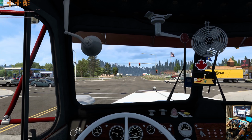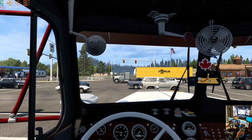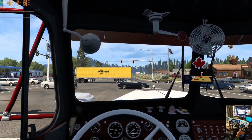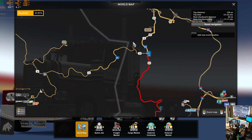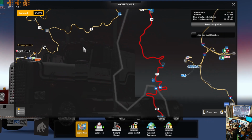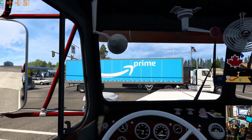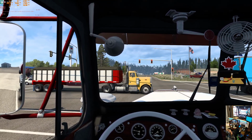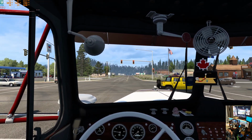If we went left or straight ahead here, we would end up going to Grangeville, I believe. Let me confirm that on the map here. Yeah, we would go to Grangeville, that's right. And that's a nice trip too. But this one is superb. We haven't gone in this direction. I think the last two trips have been on this road. We're coming north.